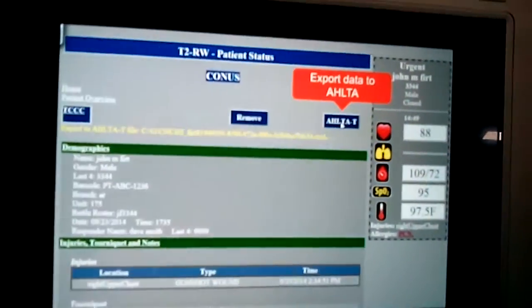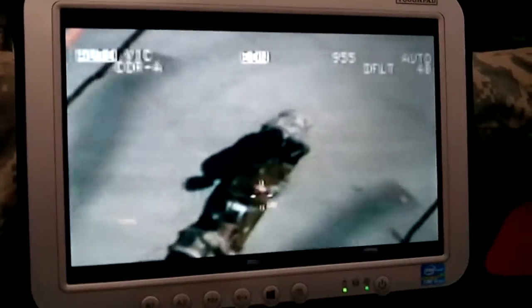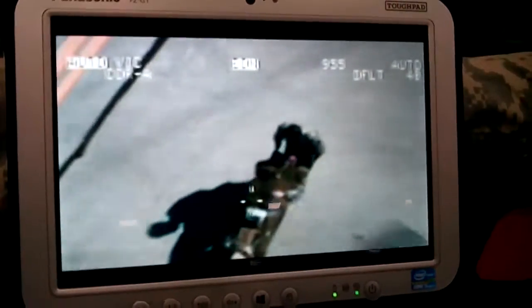Looking at the types of injuries coming out of theater, looking at the numbers, what's interesting is that once you start talking about research, there's very little. The researchers right now are struggling with not having enough data. Our system is to give those researchers the data on how they can improve things.